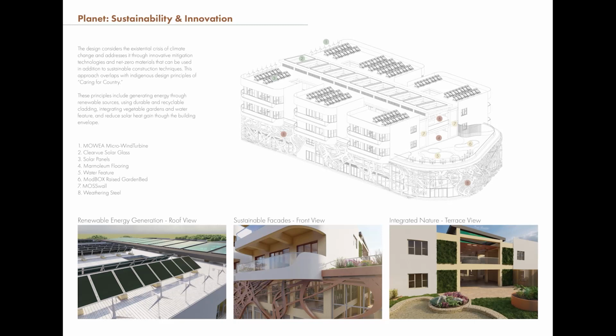materials that can be used in addition to sustainable construction techniques. This approach overlaps with indigenous design principles of caring for country. These principles include generating energy through renewable sources, using durable and recyclable cladding, integrating vegetable gardens and water feature, and reducing solar heat gain through the building envelope. These sustainable design features are discussed in detail in the concept validation report.